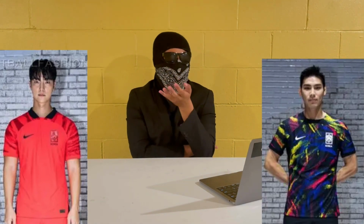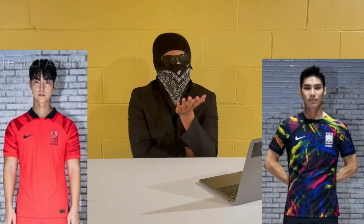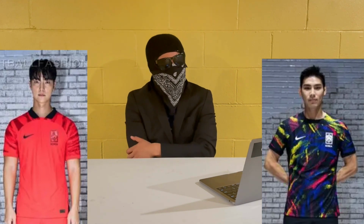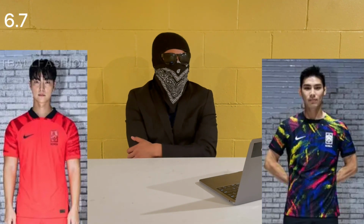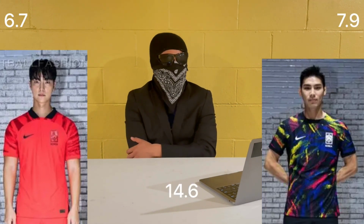For the home kit, the red kit, I'll give it a 6.7. I like it. It's like a pinkish red. That black one, I would wear it. I'll give it a 7.9. Yeah, I like it.